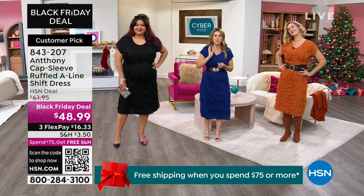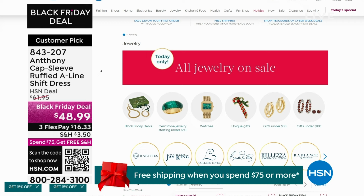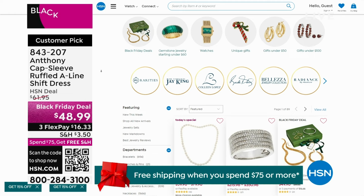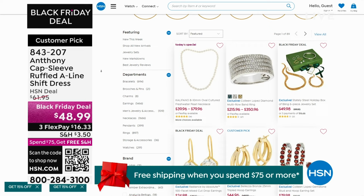And of course, with a perfect little LBD, you might want to add some great jewelry. So right now, as part of our Cyber Week special today, all jewelry is on sale. You can shop by the type of jewelry you want, maybe the birthstone, maybe a watch or a necklace. You can even search by brand. And if you stick around in about 5 minutes, Colleen Lopez is going to be bringing us today's special. So don't go anywhere. We've got some great jewelry and it's all on sale today.